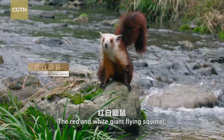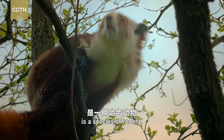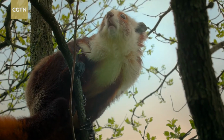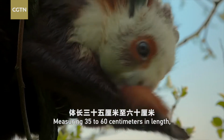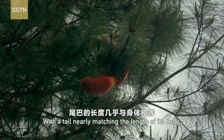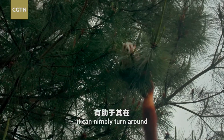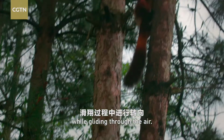The red and white giant flying squirrel, also known as the flying fox, is a species of rodent measuring 35 to 60 centimeters in length. It weighs about 2 kilograms. With a tail nearly matching the length of its body, it can nimbly turn around while gliding through the air.